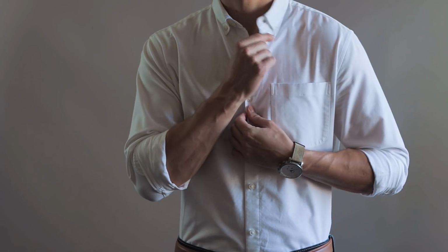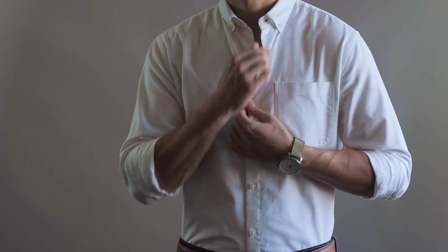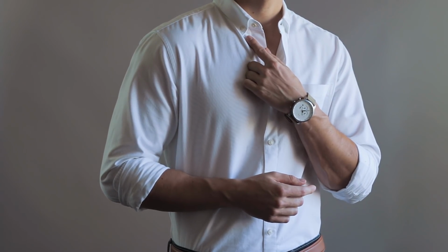And one other thing I do want to touch on, and it's also something that we touched on a couple weeks ago, is the reason this is called a button-down shirt is because there are buttons right by the collar, and you definitely want to make sure you're leaving that collar buttoned down because an Oxford shirt typically has a less rigid collar than something like a dress shirt.